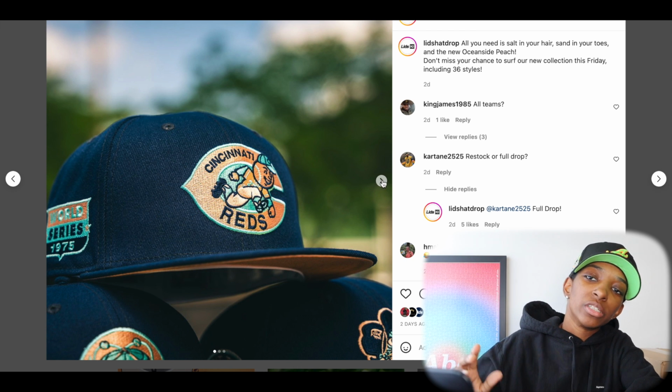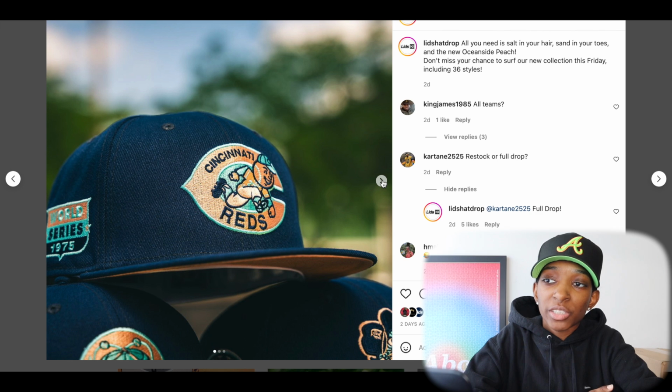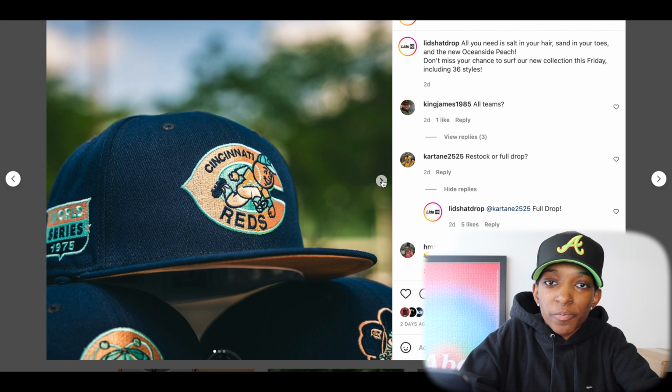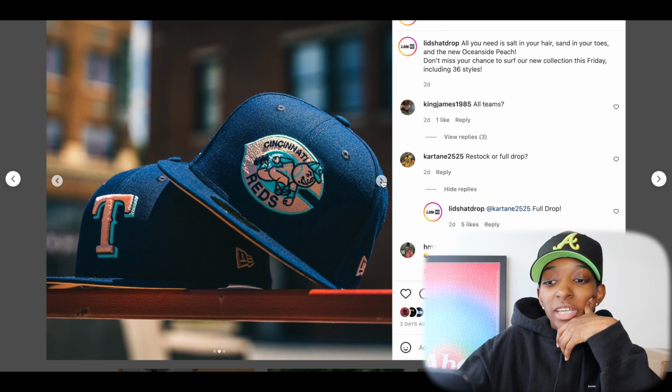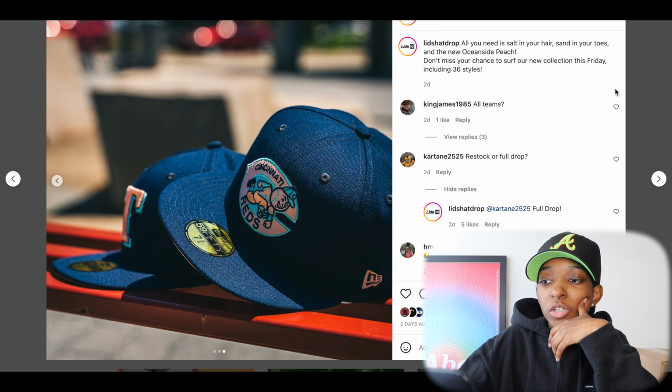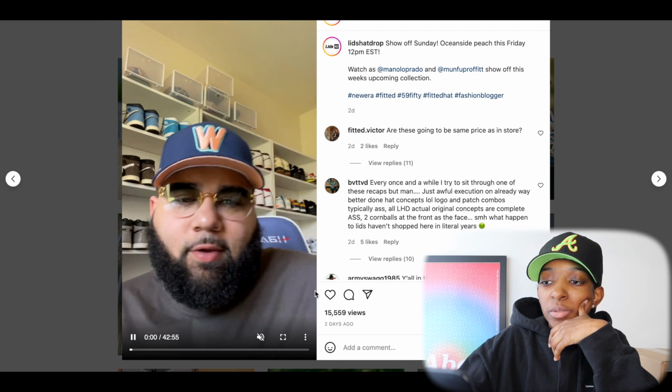People are saying, oh, these have been in stores for weeks. Not everybody lives near Lids or wants to go in store. Not everybody has the time for that, believe it or not. So don't sleep if you want one of these. Make your game plan, figure out what teams you want to go for, and be prepared on Friday.